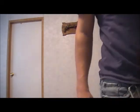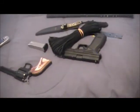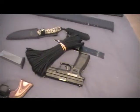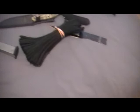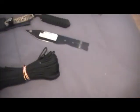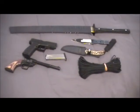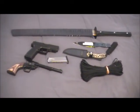Let's go ahead and move this right here. This is what we're looking at, guys. Let me move this over here, and we lost that on the ground. Let's just slide that on in there. Alright, this is what we were looking at. Not a ton of stuff. You're not carrying a whole lot.